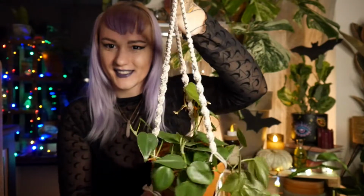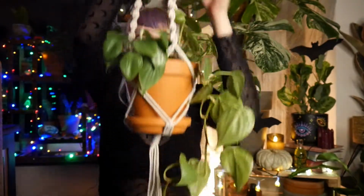Alright, so the first plant I would like to talk about is this beautiful heartleaf philodendron. Look at this vine. It is absolutely beautiful, it is absolutely full and lush, and look at it, it's gorgeous. And this was the top cutting, that's why it's the longest branch, and let me tell you how I got it.